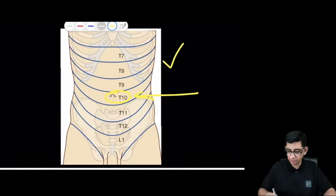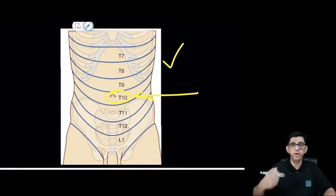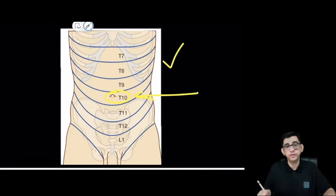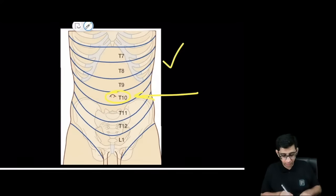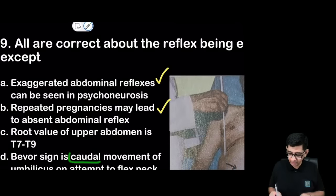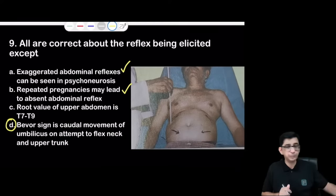Beevor's sign is like this: if there is weakness of the lower abdominal wall of a patient, if there is damage to T11, T12, and a person is having weakness of the muscles here, then when you ask the patient to flex his neck, the umbilicus will move upwards. Shocking, no? Umbilicus moving upwards from its position when you ask a person to flex his neck. That's what Beevor's sign is all about. It is a reflex that is elicited in case there is a weakness of the lower abdominal wall. It's a cephalad movement. It is not a caudal movement. So that is the catch in the question here. And the correct answer for question number 9 is option D.